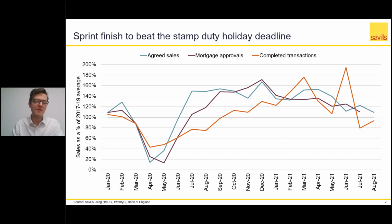We've started to see that come back in August, and we do expect to see another strong month of activity in September as we see people trying to beat that last stamp duty holiday deadline as the more limited support comes to an end in that month.